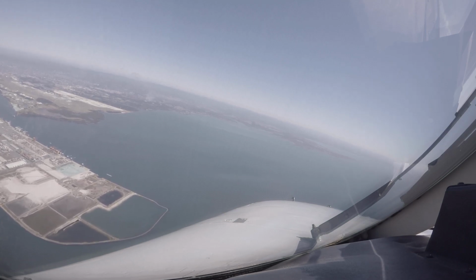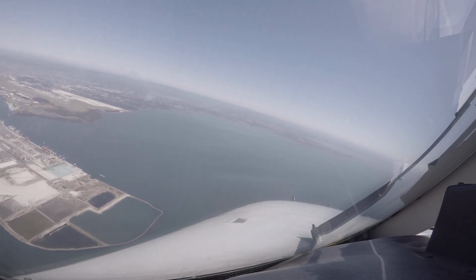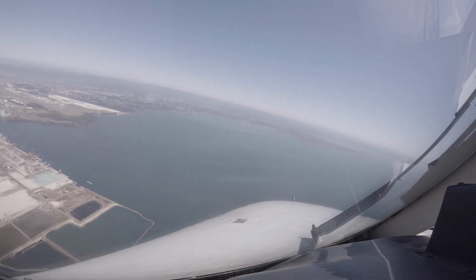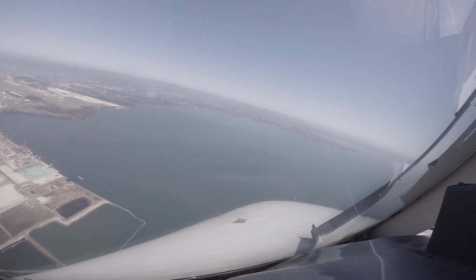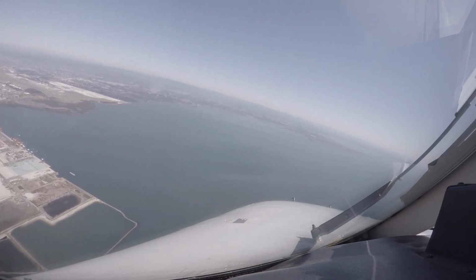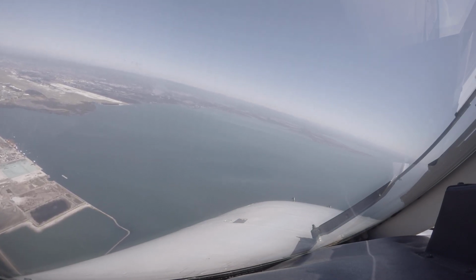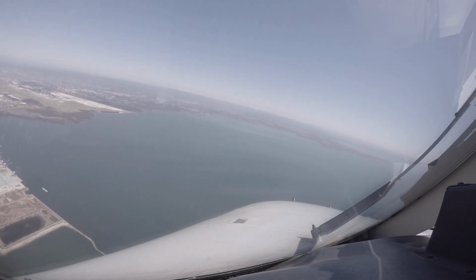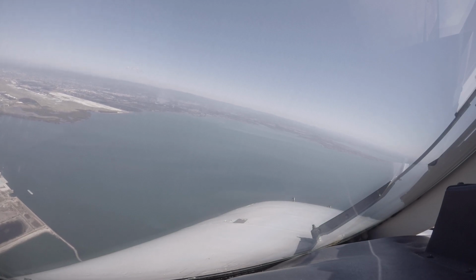Mate, we're just shock cooling the engine. You can manoeuvre further to the north if you need some more track miles to get down. Contact Tower, 120.5. We should be right, 120.5, Victor Echo Tango, thanks. Tower, good afternoon, Victor Echo Tango. Victor Echo Tango, g'day, Brisbane Tower.